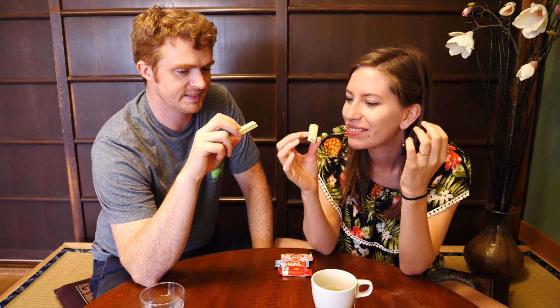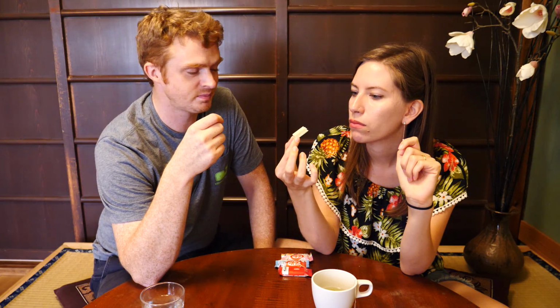I'm kind of scared because wasabi, even the smallest amount, can just set your sinuses on fire. It doesn't set your mouth on fire, it sets everything in your head on fire. It doesn't smell like wasabi. Okay. At first, I wasn't getting the flavor, but the more I chew into it, I am.